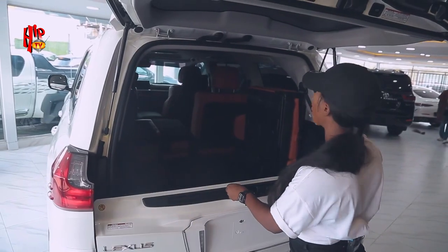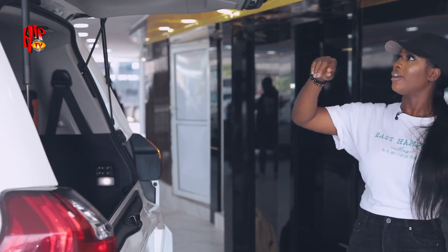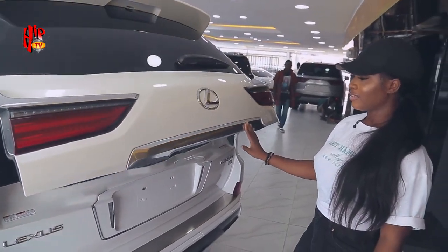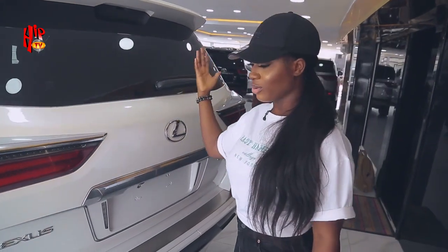Now let's also check out what we have inside this car. So to close this, you just need to press this button, and by itself it goes all the way down.